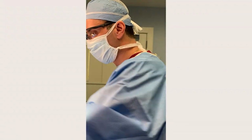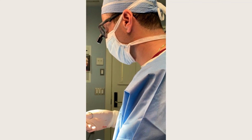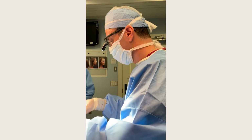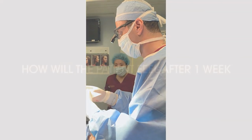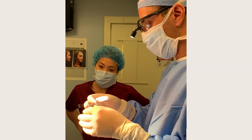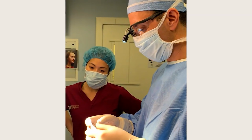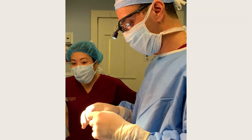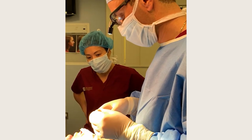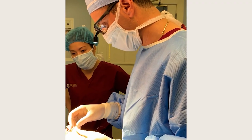Sore. Not a lot of pain, mild soreness, mild headache, lightly stuffy nose, but nothing crazy. All in all, it's going to feel pretty good, I think. By about a week, she's still going to be swollen, but very minimally, and so she's going to be more than presentable in a public setting. She'll feel comfortable going back out into the world.